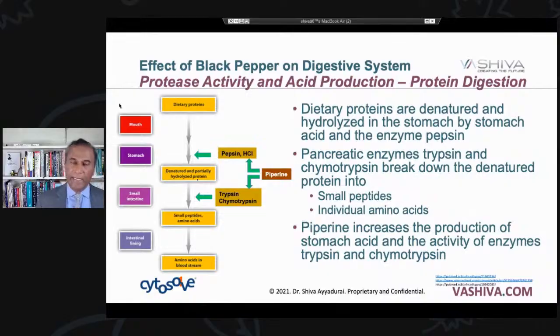The other thing is the pancreatic enzymes, now your pancreas kicks in, and trypsin and chymotrypsin, as you can see here, break down those denatured protein into smaller peptides, okay? This is no different than if you ever go chopping a tree, you chop the tree down, that's like the hydrolyzation. Then you have to use a pancreatic enzyme to start cutting them into small pieces. So that's what's happening here. The pancreatic enzymes use trypsin and chymotrypsin to break down the denatured protein into small peptides, which are short chain proteins, and then they get further broken down into amino acids, which are the building blocks of pretty much everything you need in your body, okay? And that occurs in the small intestines.